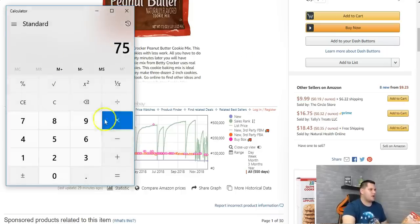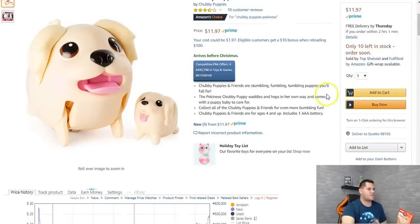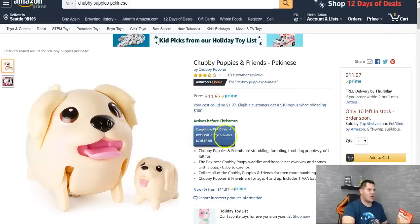Okay, so I make an extra $3 plus $3. Okay, so now I'm at 78. So again, it doesn't sell really well, but it sells. Okay, here's another item right here. This item, if you look right here, the toys and games and the ranking, it's almost 500,000.